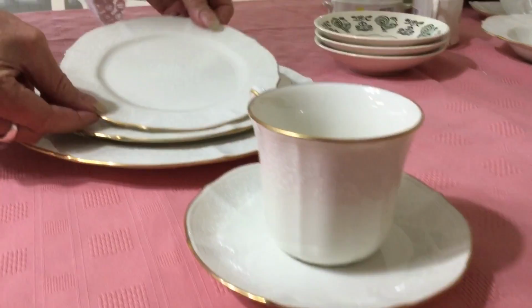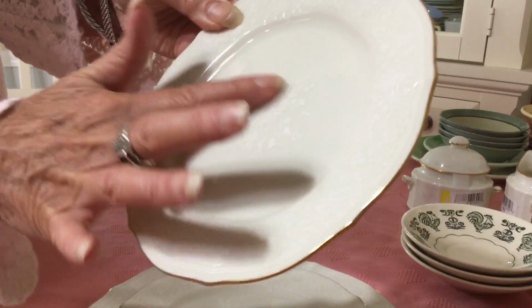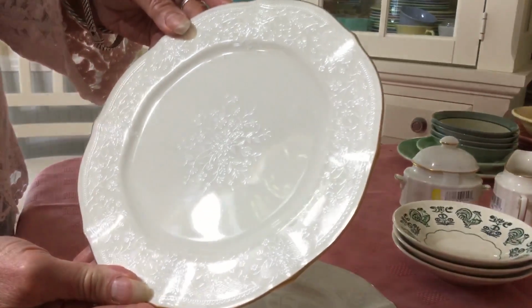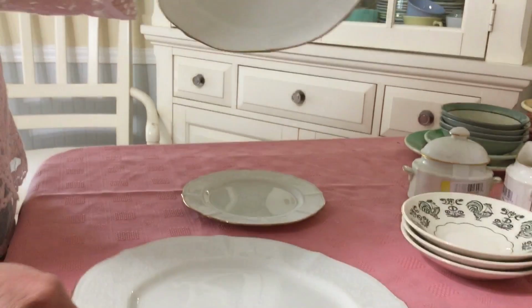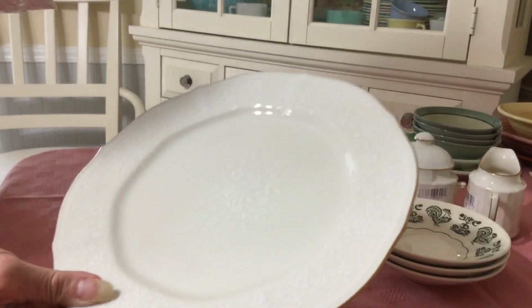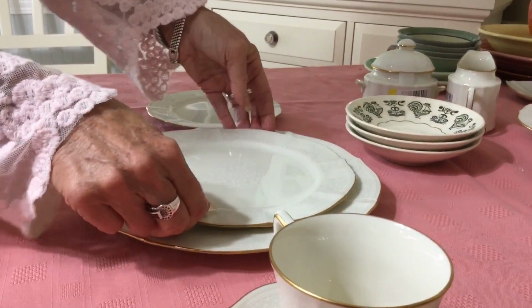And I have the bread plates. You can see how beautiful they are. And this is a raised pattern right here, the white on white floral. I have the salad or lunch plate and the dinner plate. They're selling on replacements.com. I know this means nothing, but sometimes I just like to let you know, for about $70 for this place setting right here alone.